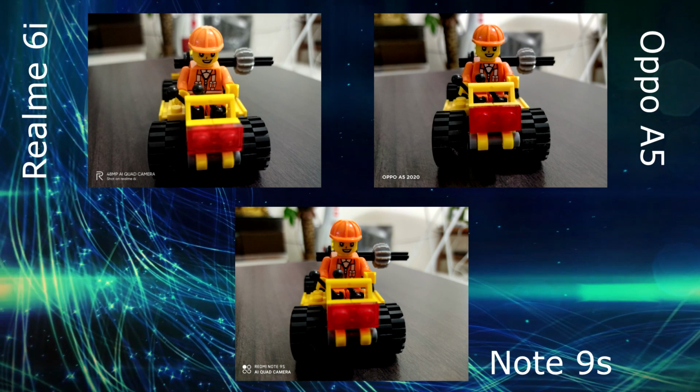2 megapixel is not a lot actually for taking any macro at all, and especially this is indoor with not a lot of light. But then I want to test it to the max. In this particular photos, I would say Note 9s still produce the most details and clarity. Note 9s still produce the best, and the color is much warmer again, but then it makes the photos more pop, I would say more pop than Realme and Oppo.